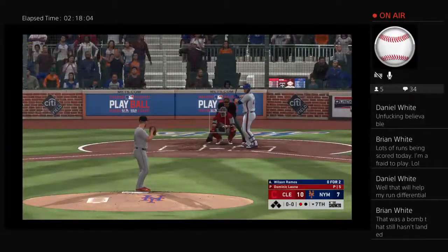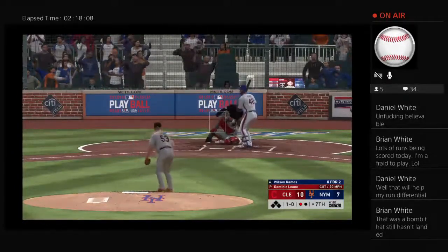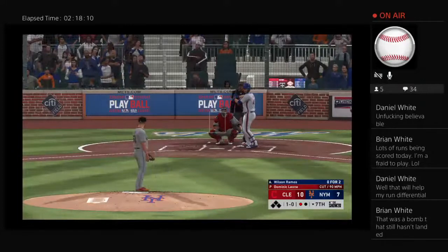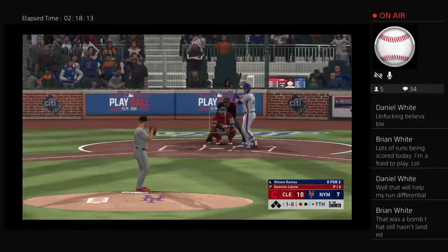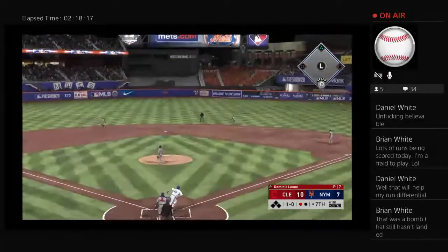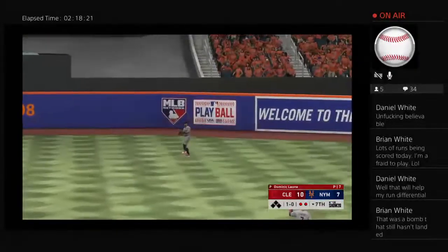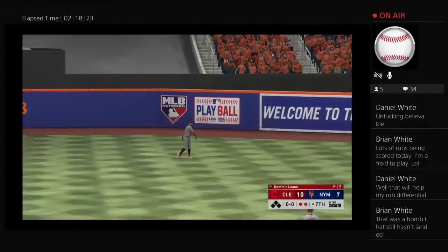The catcher, number 40, Wilson. So now to the plate, Wilson Ramos, as the first pitch misses high and inside for ball 1. High fly ball out to straightaway center. Mercado is there now, and he has it. 2 gone.